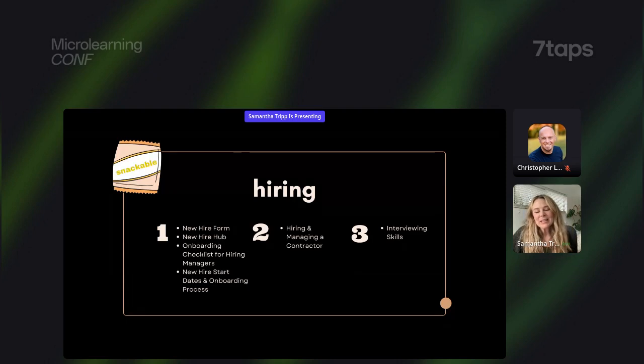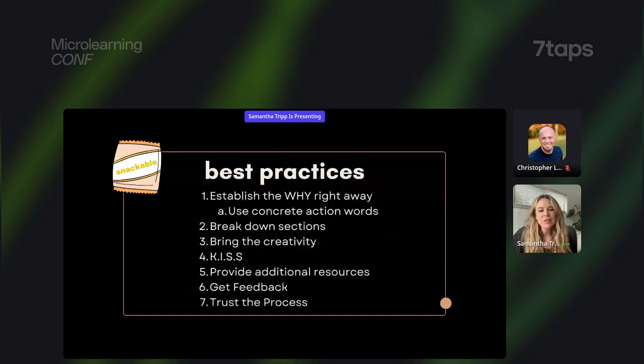So the last thing we're going to cover today is how to maintain the value of our content when making it snackable. One of my biggest pain points about turning traditional trainings into microlearnings is that I am always having this fear of missing out. What if I don't include something that's important? What if I lose the zazzle of my training?